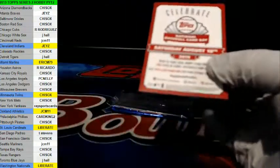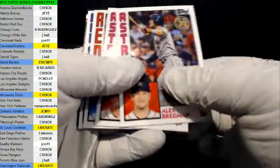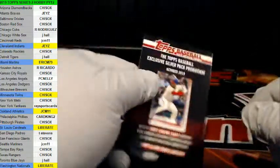Well, I won't make fun of him just because I don't need you going to the Facebook group and having everyone hate me for it. Bregman, Straw, Votto, and Sale. They seem like some pretty crazy people in that group. I don't think they'd stand for it.